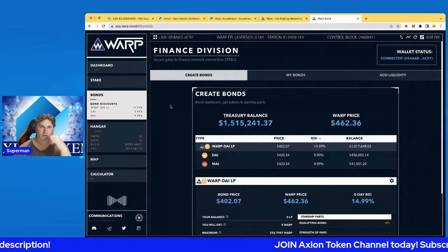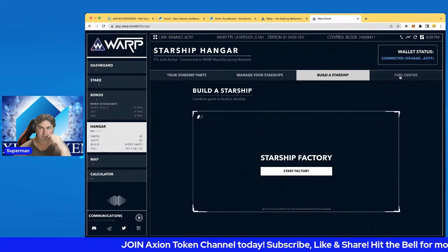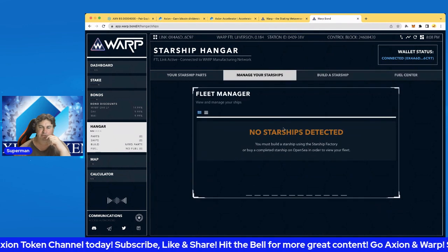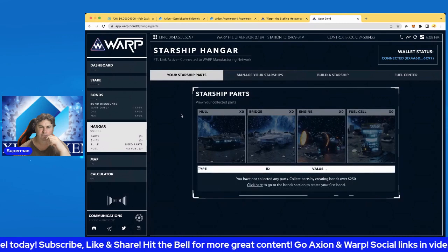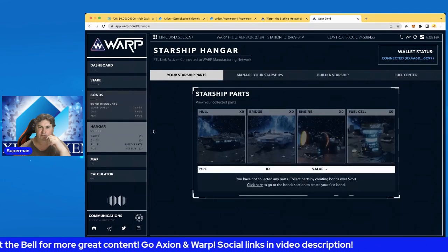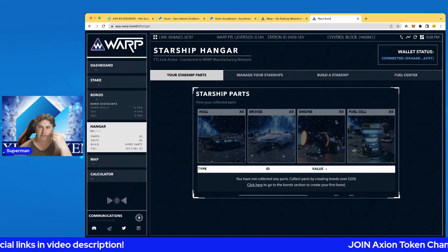Very nice. All right. So what happens is that you get your hangar, you make your starship. You also need some fuel. And then you can manage your starships. If you've got a couple of starships, they'll be here. Very cool. And if you've got these parts, when you bond, you get a free part if it's over $250, and your parts will show up here. Hopefully you get all 4 of them. Otherwise, you can buy them on OpenSea. You need a hull, a bridge, an engine, and a fuel cell, and you can start traveling to planets.